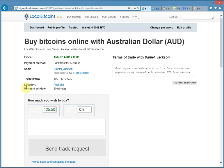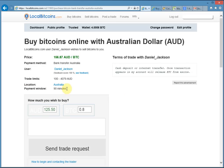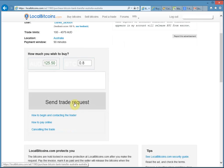And if you have a look here, there's a payment window of 90 minutes, which means you have 90 minutes to confirm that you've actually made the payment. Otherwise, the trade request will be cancelled. Now this payment window is here just to protect both sides of the transaction from movements in the price of the actual Bitcoin, because it can be quite volatile. So that locks in the price, and then what we do is send the trade request.